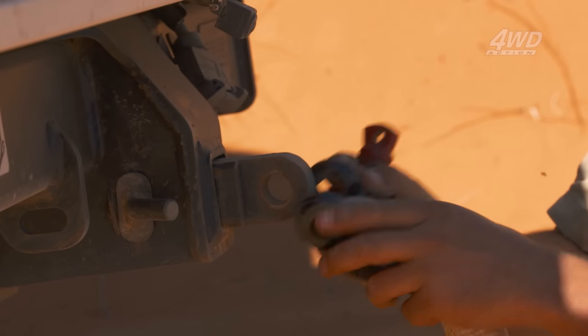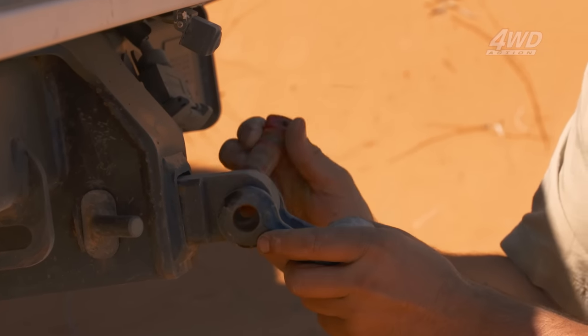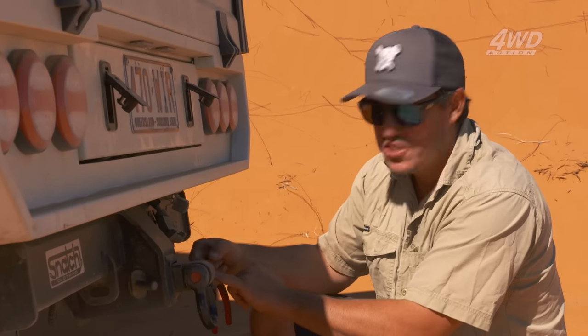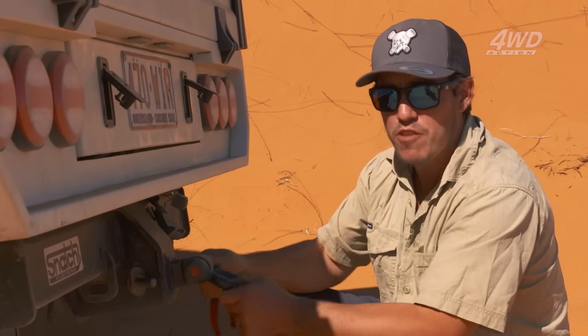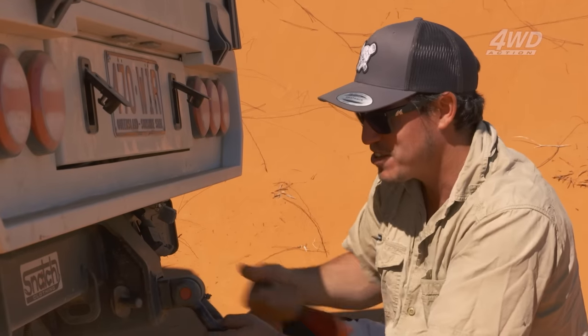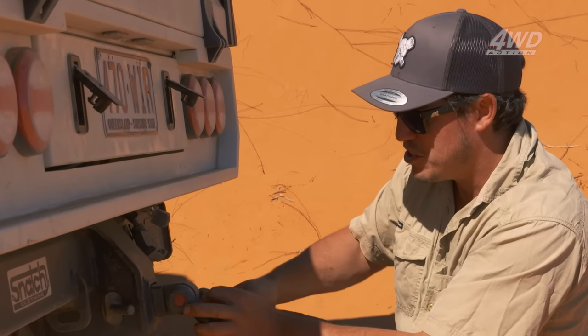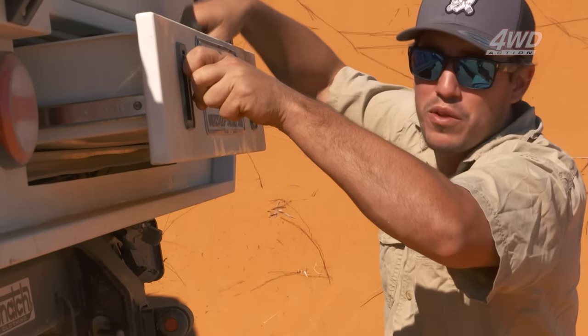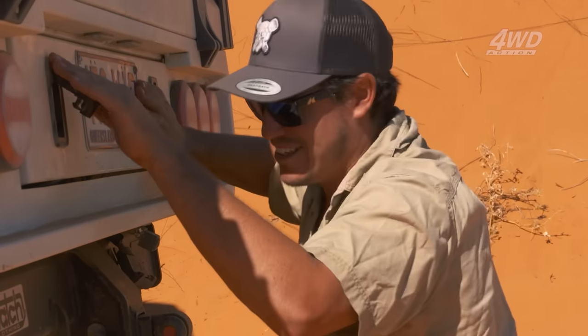With any shackle that I put on the vehicle and keep on the vehicle, especially when I'm on this corrugated stuff in the outback, I always chuck a cable tie in to hold the pin of the shackle in, because over a lot of different corrugations, it will literally just unthread and you lose your shackle. So I'll put a little cable tie on, and every time I need to get to it, I'll just cut it off and put a new one on. Cable ties are cheap, and I don't want to be caught without a shackle out here.